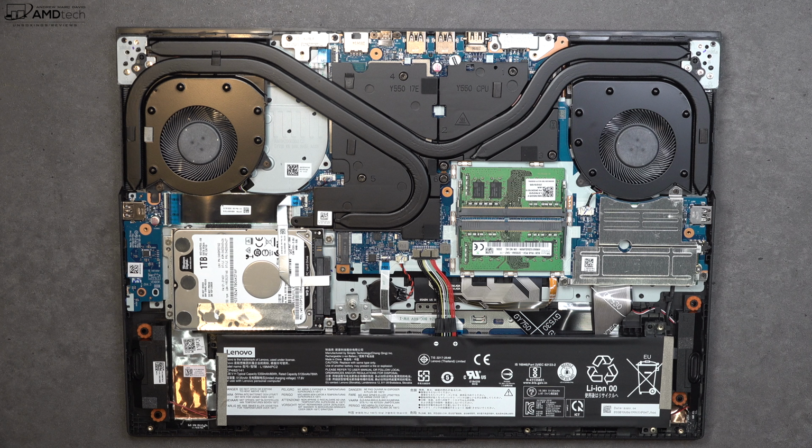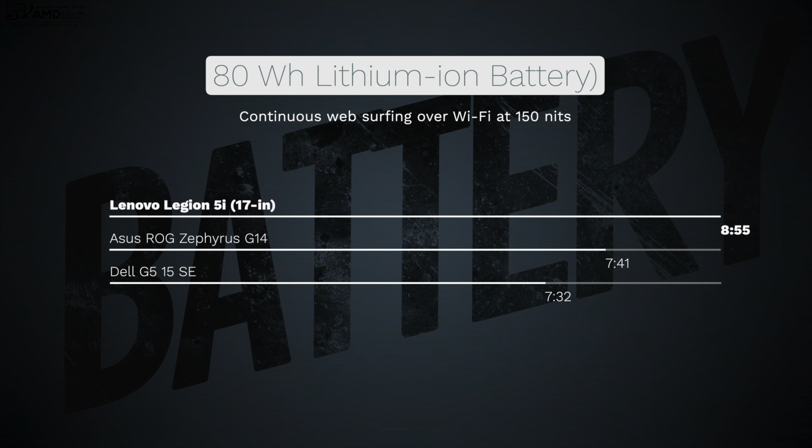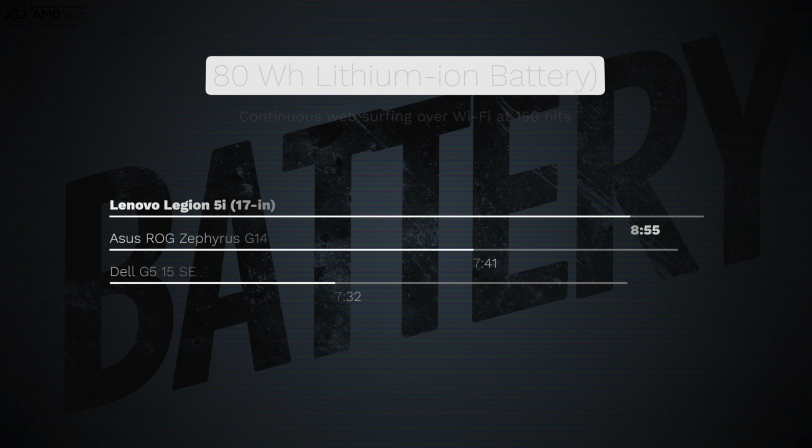Now, when it comes to battery life, this unit sports an 80 watt-hour battery, and it actually did pretty well on my continuous web surfing test over Wi-Fi at 150 nits, lasting 8 hours and 55 minutes, outlasting some of its competition in this category, which is impressive, especially for a gaming laptop.